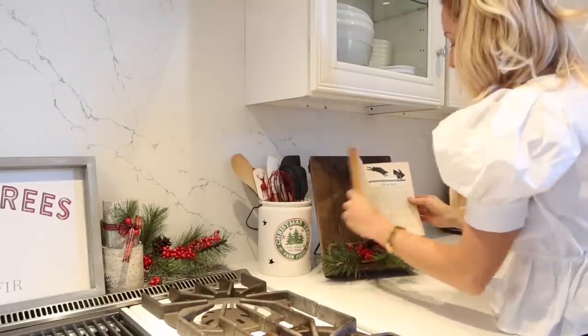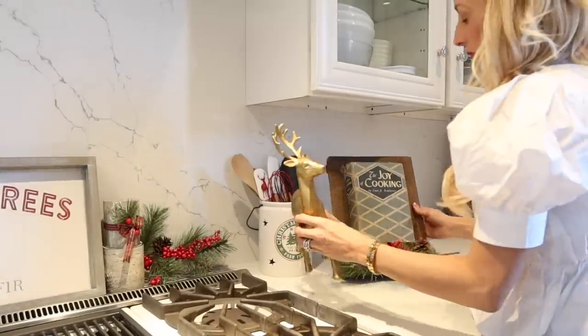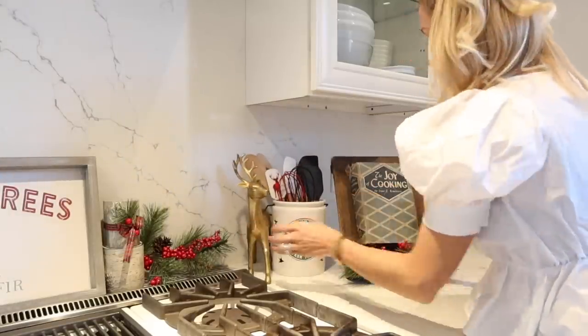So I'm just going to tidy up this area and then get started putting some really beautiful bows and a nice wreath in the window.